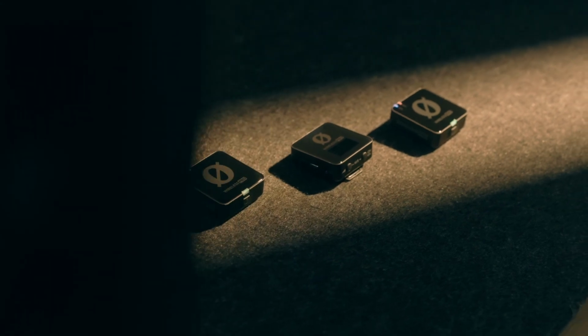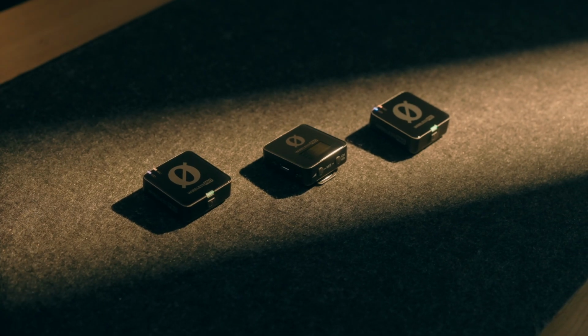For the past 8 months, I've been using the Rode Wireless Pro as my primary source of audio. And in this video, I'm going to show you a key and valuable feature, how I use them as a solo filmmaker, and why I think these are the last wireless mics that I'll ever need.